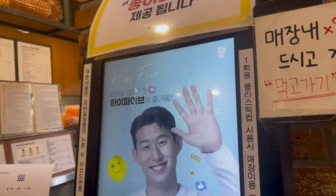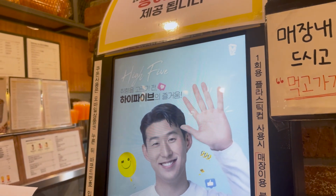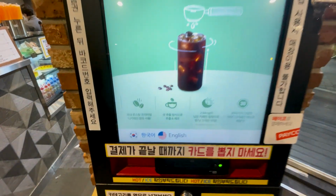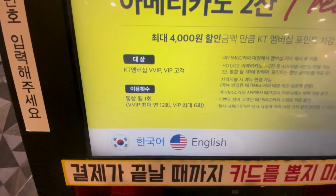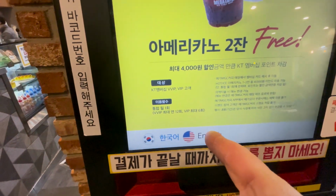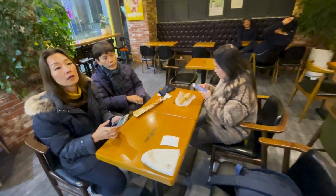Yeah. Does that mean it's ordered it? Yeah, maybe. So what can you learn from my mistake? And that is to check if you can change the language on the machine before you start, because you could convert this into English if you wanted to. Maybe you're clever enough to check that beforehand in the first place, unlike me.